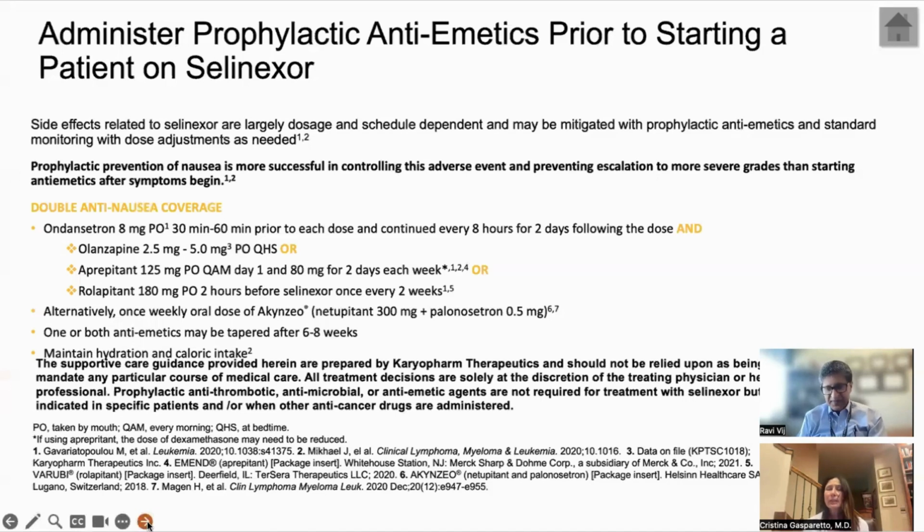So for the once a week administration, I start ondansetron, 8 milligrams before the dose and every 8 hours consistently. Very important. And then I use olanzapine at bedtime. After a couple of months, the patients don't need the olanzapine at bedtime anymore, and they come off the Zofran. Occasionally, with the biweekly administration, patients needed 3 antiemetics, but with the weekly administration, they're doing very well with Zofran, with ondansetron and olanzapine at bedtime.